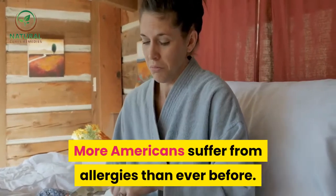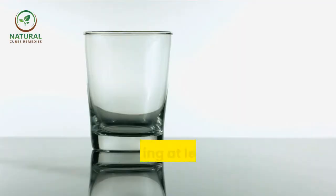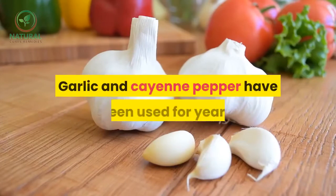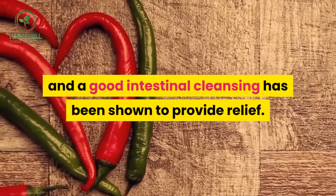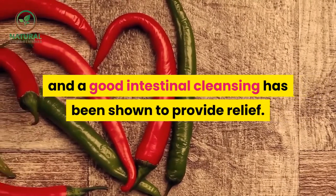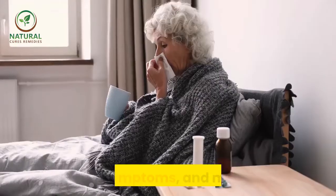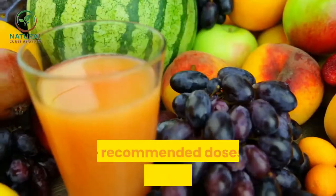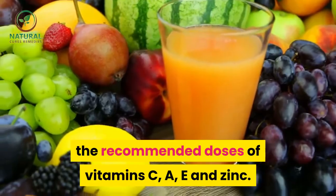Allergies. More Americans suffer from allergies than ever before. Perhaps the best remedy for allergies is drinking at least 8 glasses of water a day. Garlic and cayenne pepper have been used for years, and a good intestinal cleansing has been shown to provide relief. Almonds and walnuts, as well as sunflower seeds, reduce symptoms, and make sure that you are taking a multivitamin with the recommended doses of vitamins C, A, E and zinc.